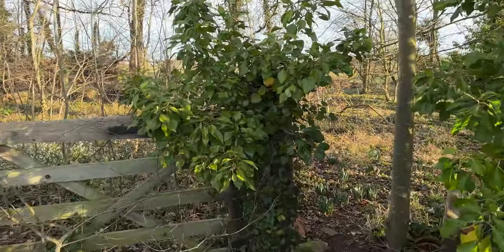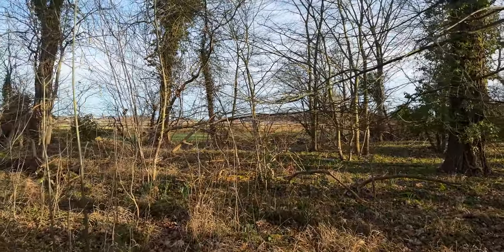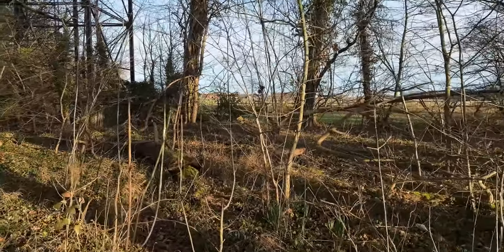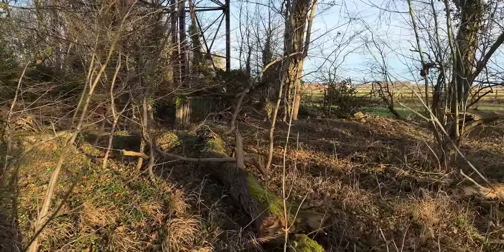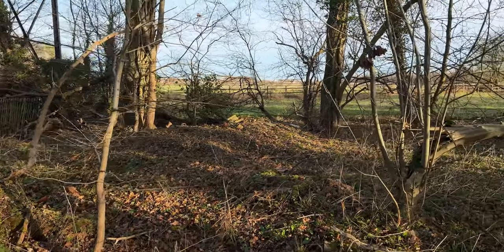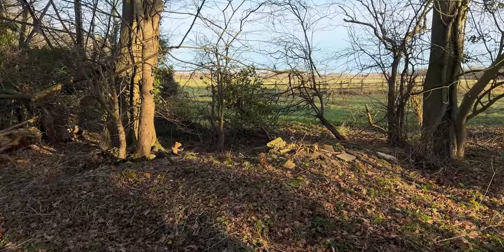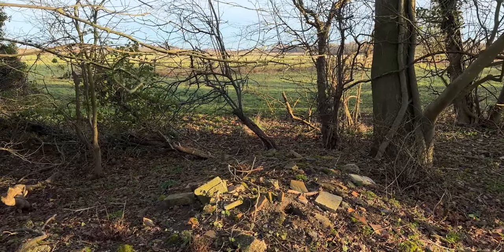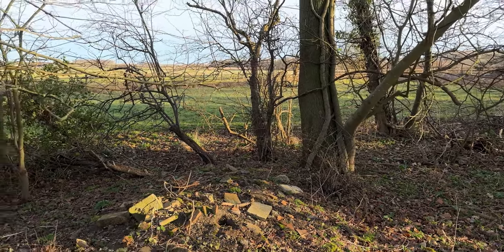Actually, this was one of those dispersed sites. I'm just going to see if there's anything that proves they were here. Yeah, there's some stonework foundations. That's all they'll be. If I can get through. Just some slight remnants, broken up stonework and brickwork from the foundations of the buildings, that's all it was.